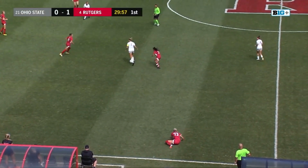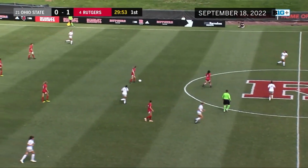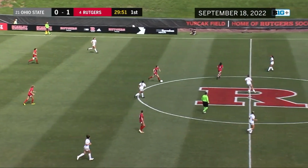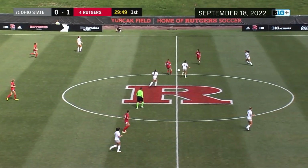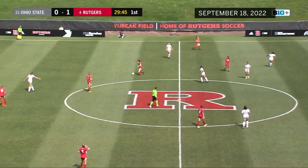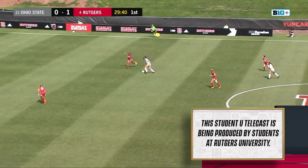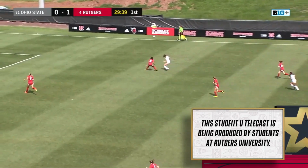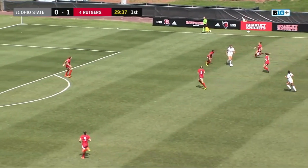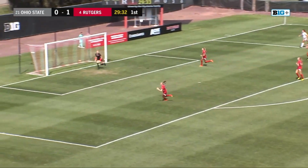Fisher wins possession. Tiernan gets back on her feet, and now Kroger knocks Fisher off the ball. Hard tackles, but clean tackles from both sides. Fisher had no idea that Sam Kroger had dropped in from her left wing position to defend on the right side of the pitch. What a back tackle, but Rutgers turning it over again.